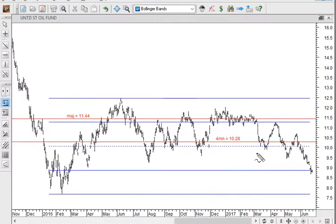Just looking at the halfway point off this important low back over here in 2016. Printing below that, we're obviously a bit oversold at the moment, maybe a bit of a bounce, but unless price can get back above 1028, and assuming that the point of control doesn't migrate, I say this is a weak chart, and I think a key chart.